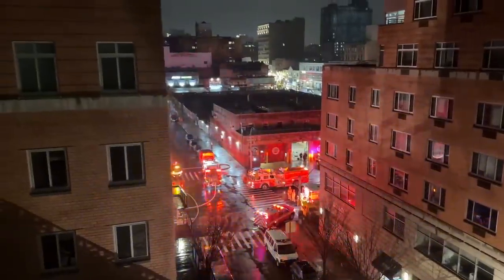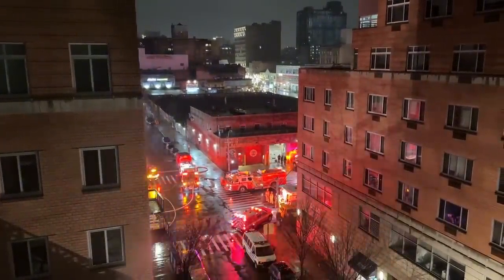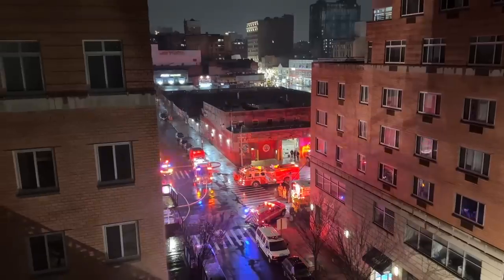And I wanted to show you where the firehouse is. I came over here on the other side. That's engine 35, tower ladder 14, and battalion 12. So literally right across the street is the fire.